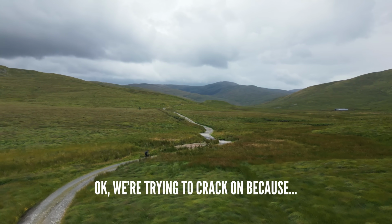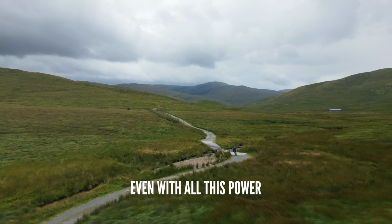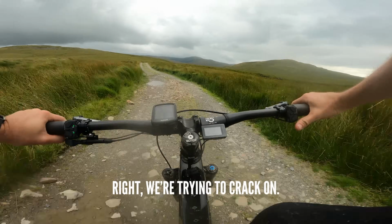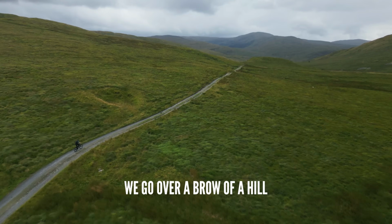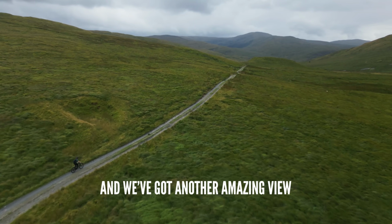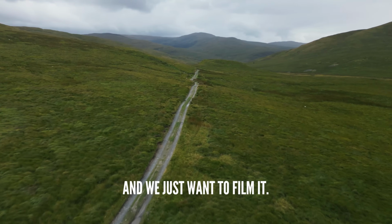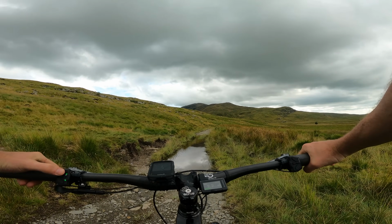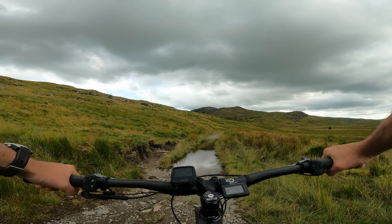We're actually behind schedule, even with all this power. Oh, river crossing. Oh, geez. Yeah, we're trying to crack on. Every time we come around the hill, we've got another amazing view. We just want to film it. Right, gears up. I'm going to try mode 4, which has got a bit more overrun.